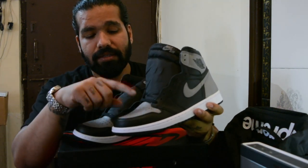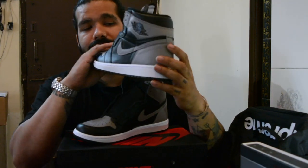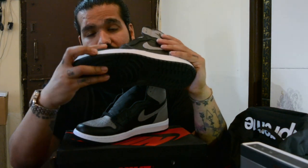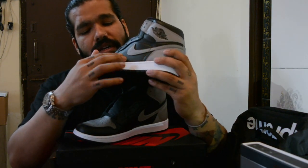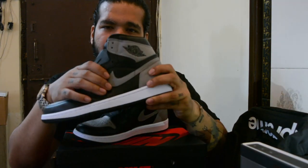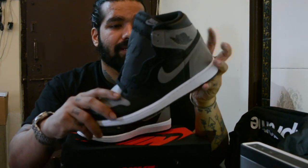Your grey hits on the toe box, the swoosh, and right here are the softest leather I've seen in a long time. The black hits right here, they look just like the regular leather. I mean, it's soft to the touch, but you don't really see the folds. And it's not one of your fake tumble leather finishes. It's not a finish. The leather is actually like this.